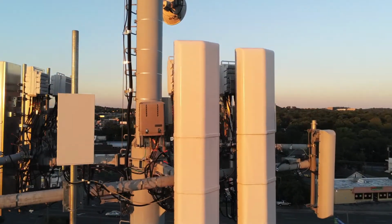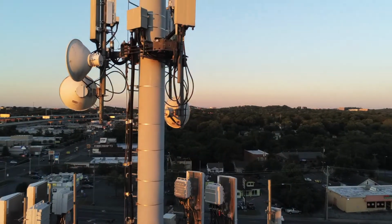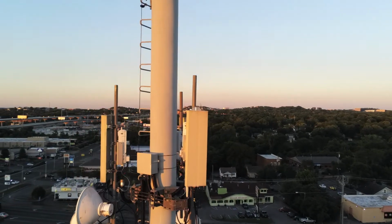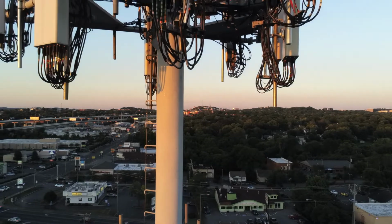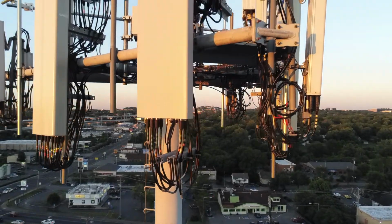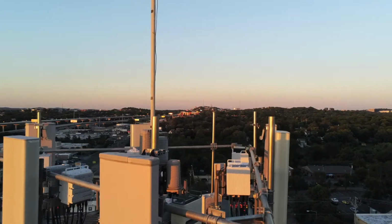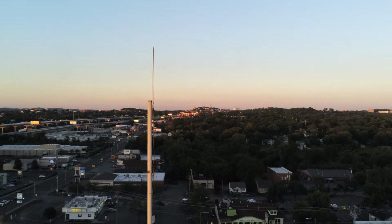90. 101. 110 up here at the top. Let's see where she tops at right there at the top of the mast. 129 feet, 130 feet to the lightning rod.